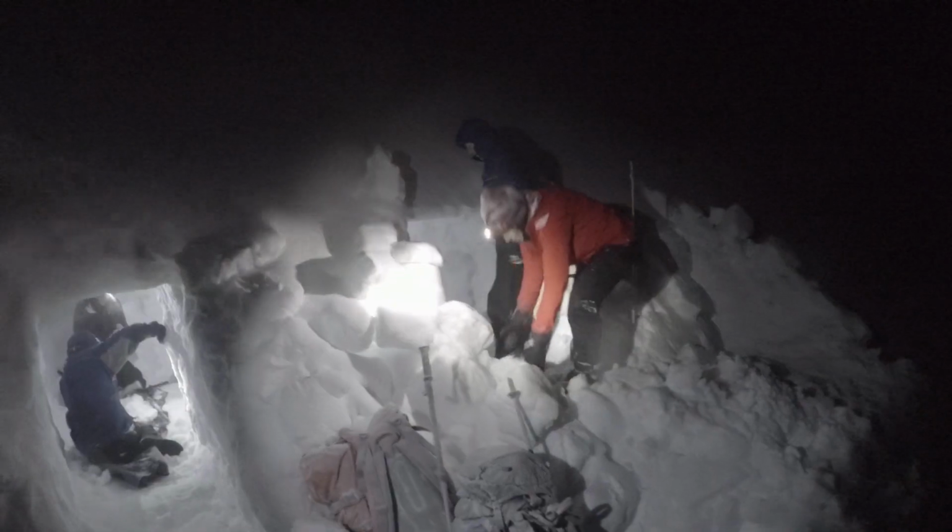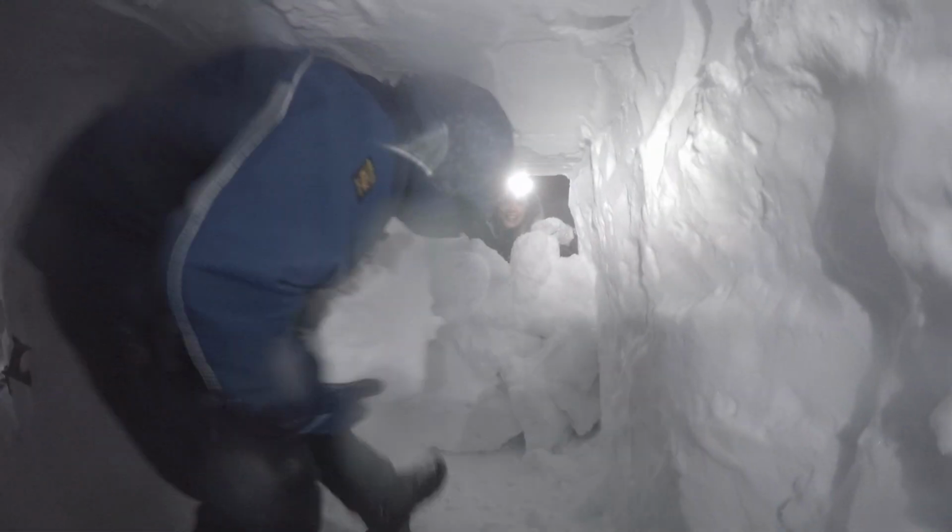We heave the biggest pieces of snow to the exit and use them to block up 2 of the doors, filling in the gaps to stop drafts getting through. There we go. Oh, thank you so much.